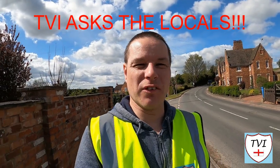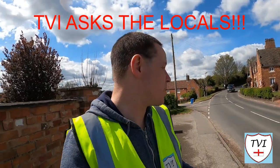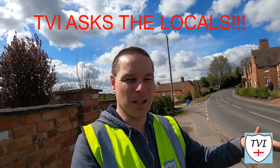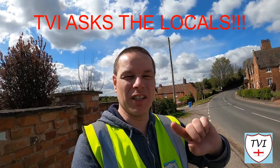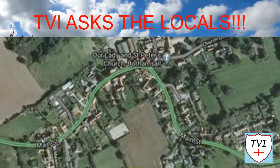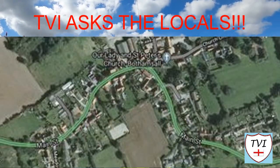Sure, if it's a problem for Bothamsall's residents, but the main street is not straight, it has a hump in it. I'll put a map in the video at this point from Google Maps to show you that it's bendy, and there's really one main bend.